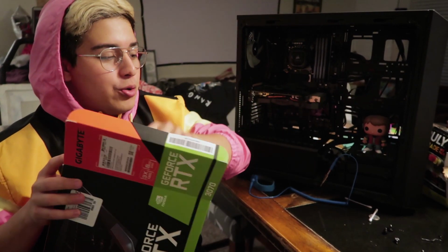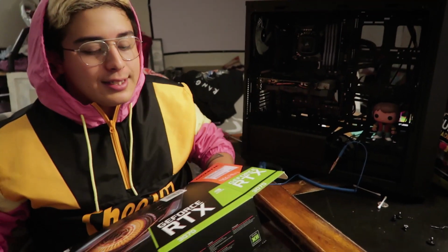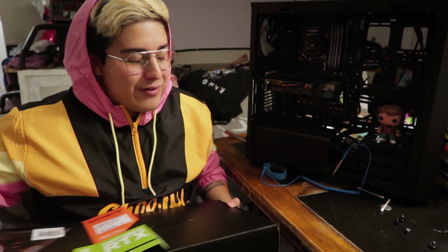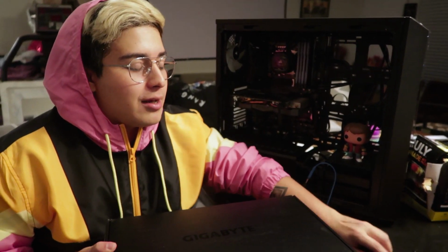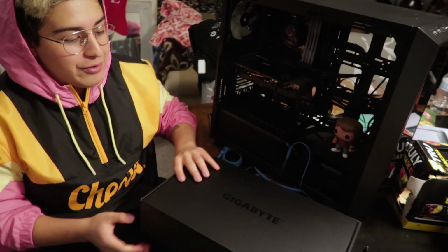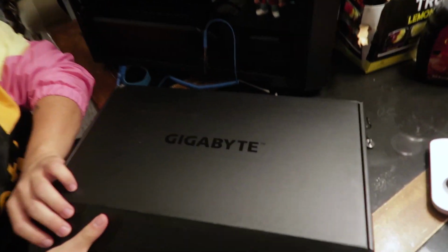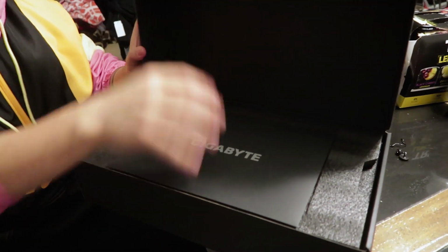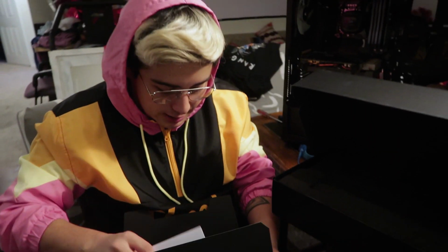But with that being said, we're gonna go ahead and open this up so we can install this bad boy into this beast. You guys know I have an i9-9900, so it's definitely not going to be bottlenecking the GPU or anything like that. Definitely very excited, you guys can see Gigabyte and everything. Not an unboxing video, so we're gonna go through it really quick. A nice card. Let's not show anything we don't need to. Pretty self-explanatory. Register your product for a 4-year warranty. You guys already know I'm gonna be doing that for sure.